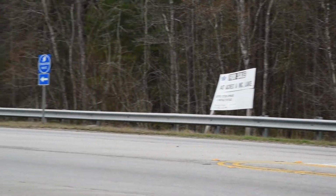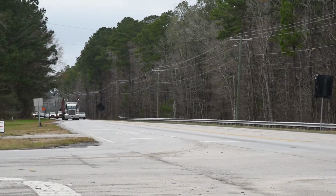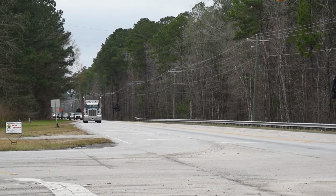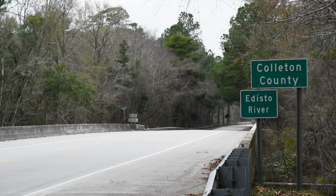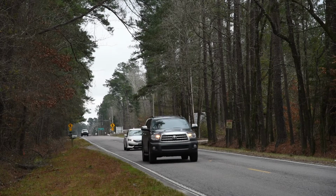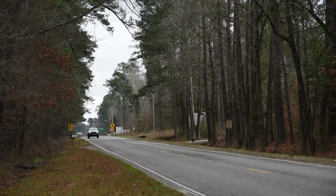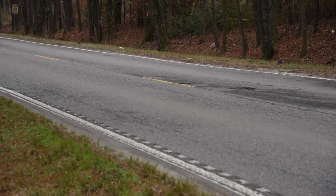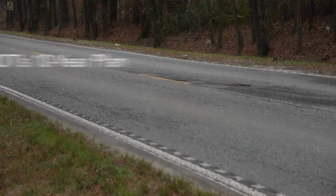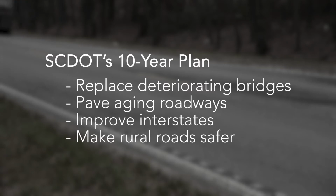SCDOT will soon begin construction on the second section of the SC 61 project, running northwest from the intersection of Highway 17A to the Colleton County line. This 8.25-mile section will be repaved and will feature 12-foot wide lanes and 4-foot shoulders, rumble strips, and better paint and reflectors. The 61 project is part of SCDOT's 10-year plan to improve the state's roads and bridges after more than 30 years of underfunded deferred maintenance.